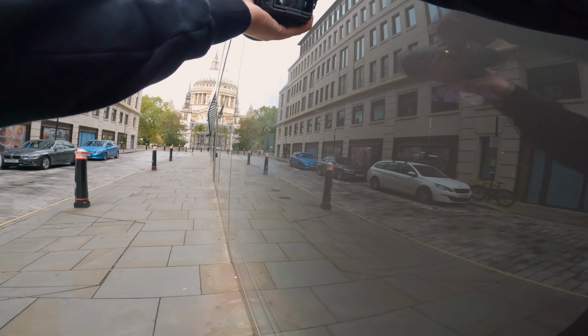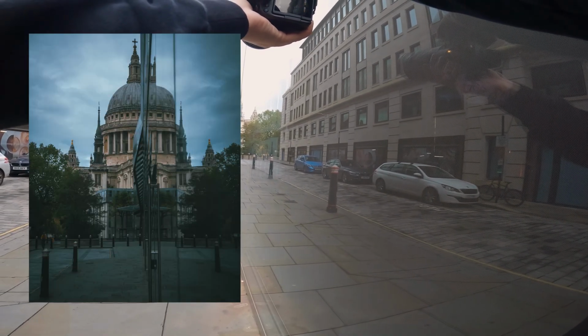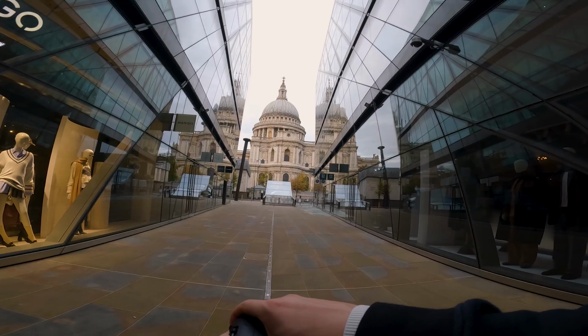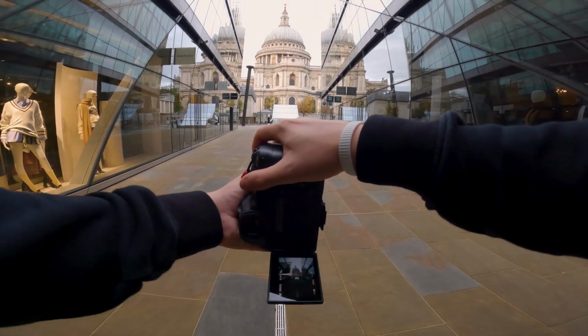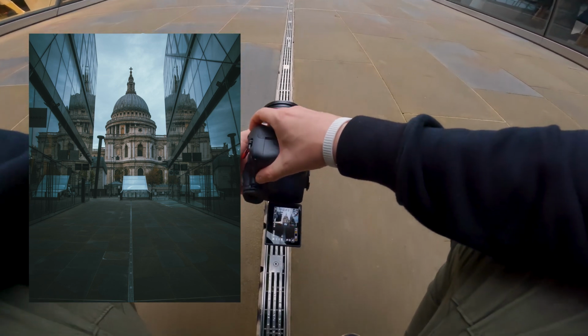And we're now at St. Paul's, going for more reflection shots here. During the day this time. I also did this at night, of course. But it's a great spot, so I figured I might as well come back here during the day, trying to get some shots. Some of the same shots, of course, that I did in my night POV.